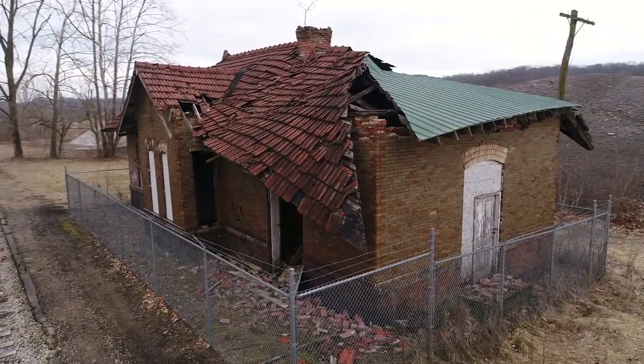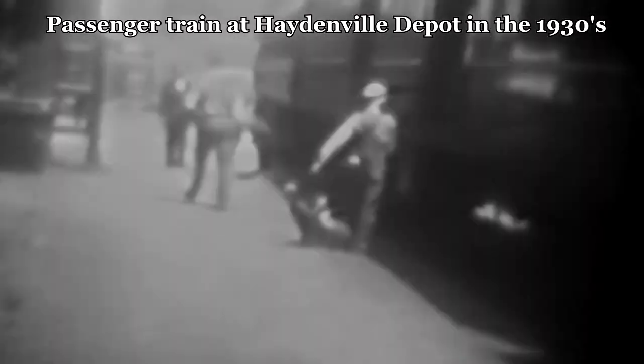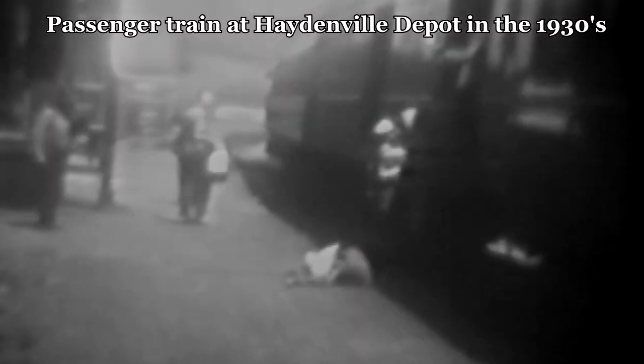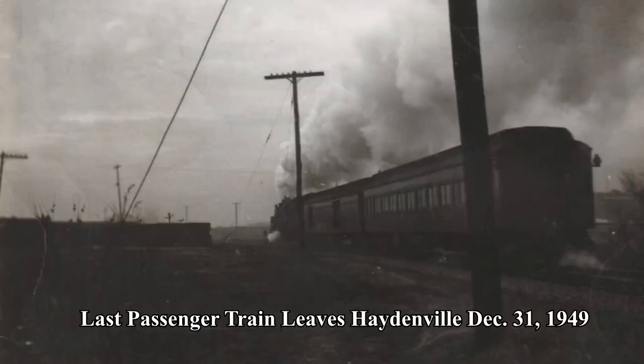This was a busy depot. There were passenger trains out of here almost daily, if not daily. After that went away, it was strictly freight. The last passenger train, my dad took a picture of as it was leaving town heading toward Athens.